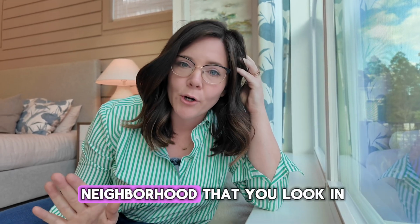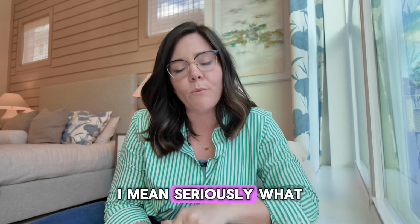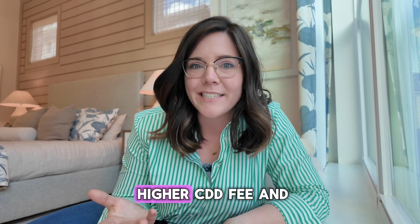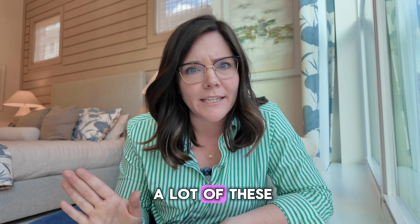It feels like every neighborhood that you look in St. Johns County has a CDD fee or an HOA fee. I mean, seriously, what are we paying for? Well, that's what I'm here to answer. So here in Nocatee, they do have a higher CDD fee and a low HOA fee. It's kind of like a teeter-totter if you look at a lot of these communities.